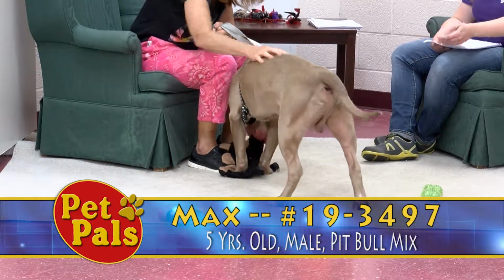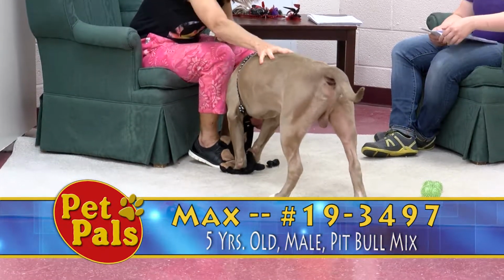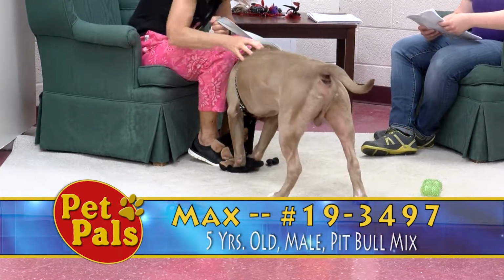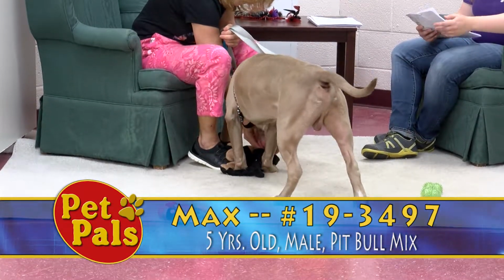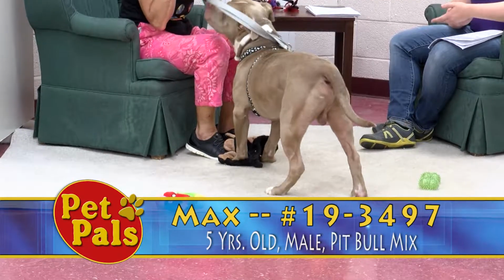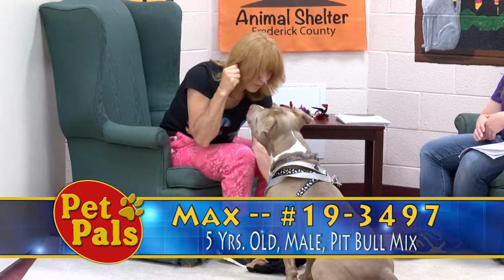He walks on a leash. We have him in a harness just because he's very strong. He is 90 pounds, and he can pull a little bit, so a little work on that would be nice. He rides pretty well in the car. They say he is both house-trained and crate-trained, but again, wanting to work on establishing those patterns and routines in your home so that he's not going to have any accidents.